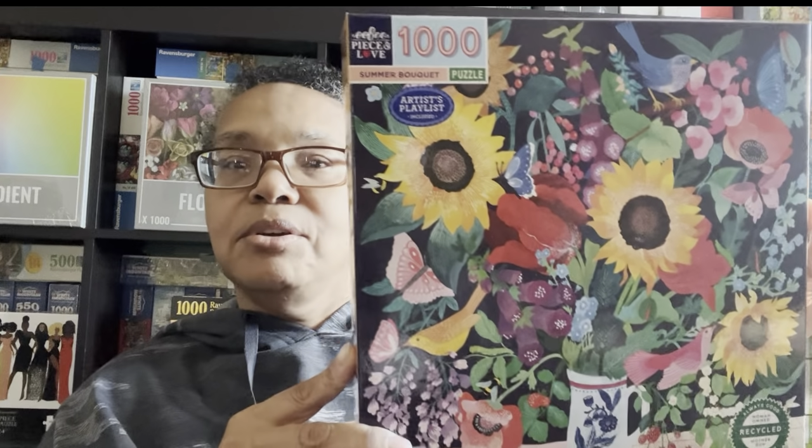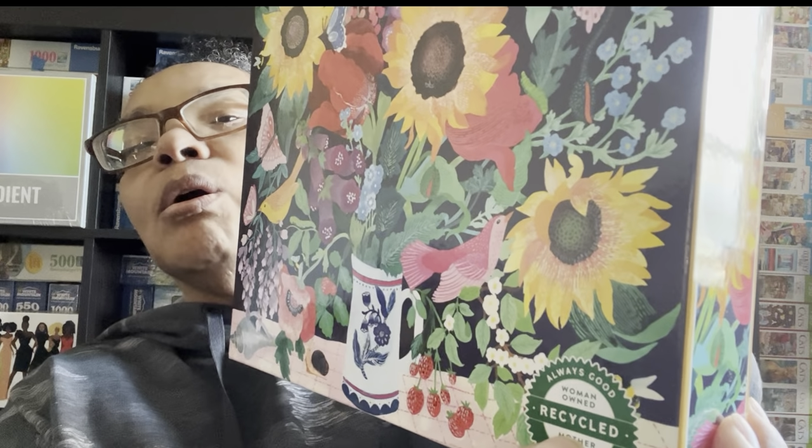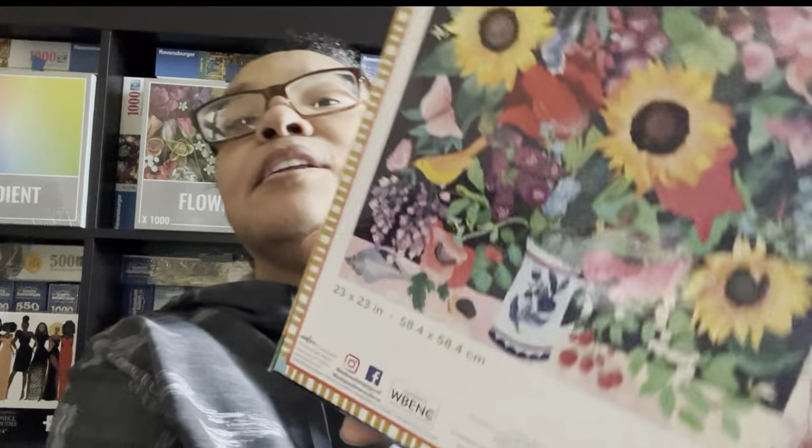This one here is very similar to a diamond painting I have. Which one is this one? This one is Summer Bouquet, another gifted puzzle from EeBoo. And the same thing, it reminds you that it's mother-owned, woman-run, and it's all recycled materials. And they're based in New York City. I know I didn't already say that. This is another square puzzle, 23 by 23 inches square. And it's beautiful. It's called Summer Bouquet, with your sunflowers, okay?